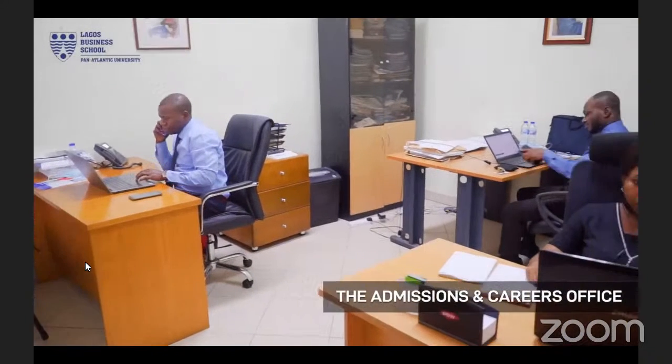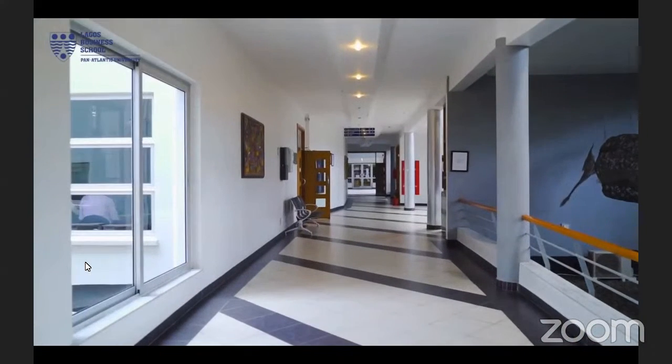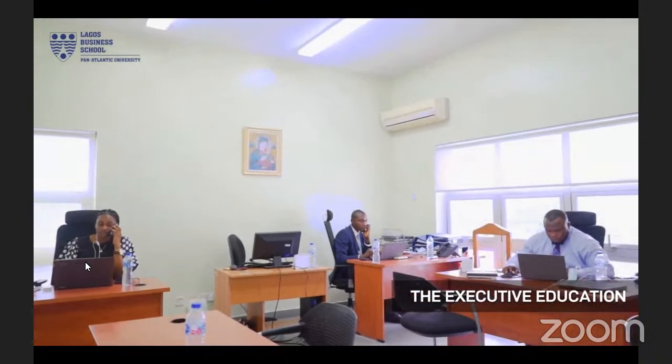The admissions office is every new learner's most visited space in the first month, so we invest in ensuring it is well equipped with the very best staff and resources you need to make your LBS journey seamless. Through the school's close links with industry, learners are provided with a practical learning experience that ensures lifelong values to their careers and employers.